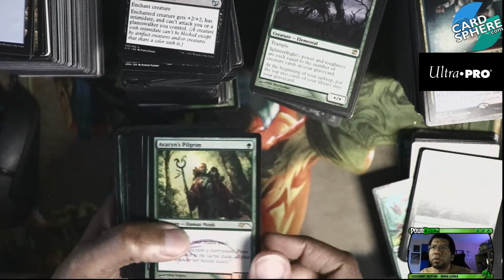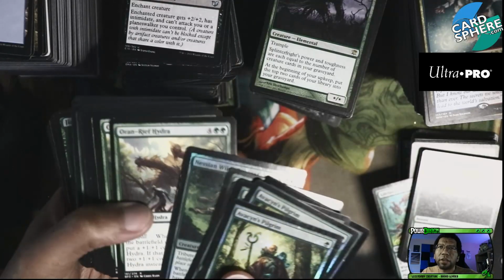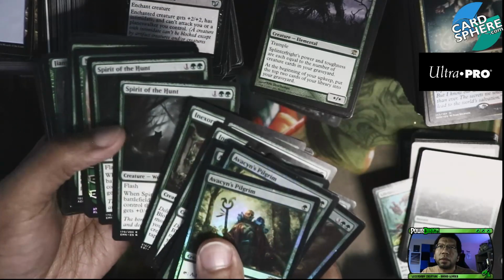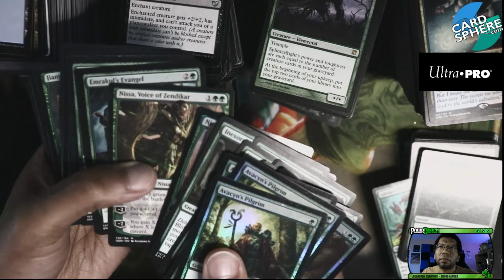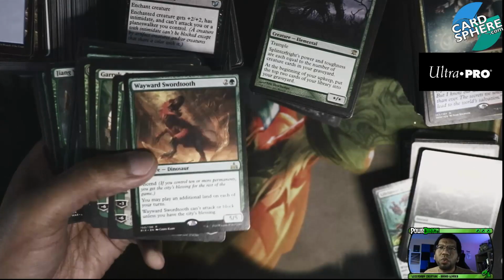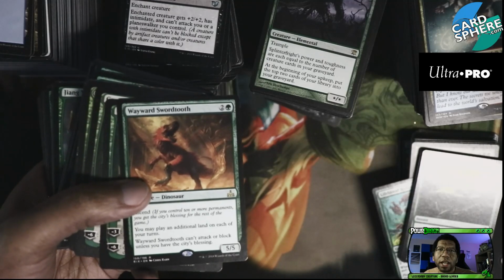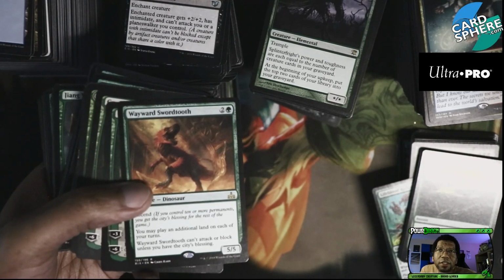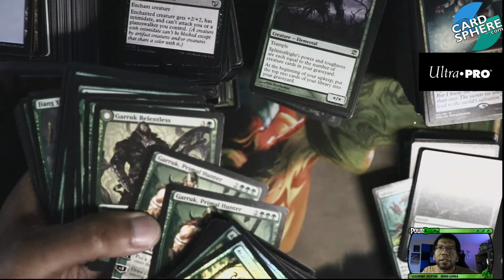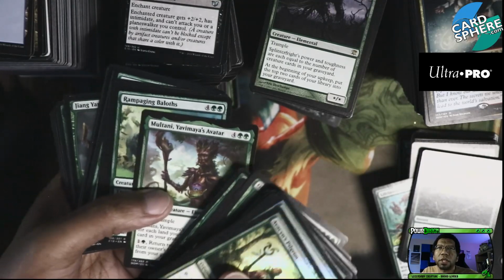Alright, Avacyn's Pilgrim promo. Not worth much, but it's cool. Oh, these are foil. A stack of foil cards there. More Hydras. Let's see. Nissa, another Nissa. Wayward Swordtooth. This is a weird one. Sometimes this is just worth a bunch, and it doesn't appear in a lot of decks. But I guess you can play an additional land each turn. That's enough words that make people want the card. I just find it amusing. Some Garruk's, it looks like. Oh, Freyalise. Yeah, there you go. That's a good one. Multani, not bad.